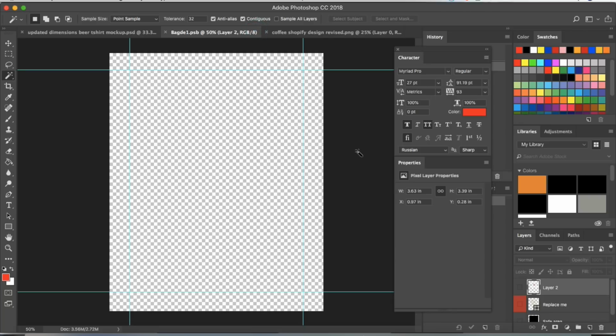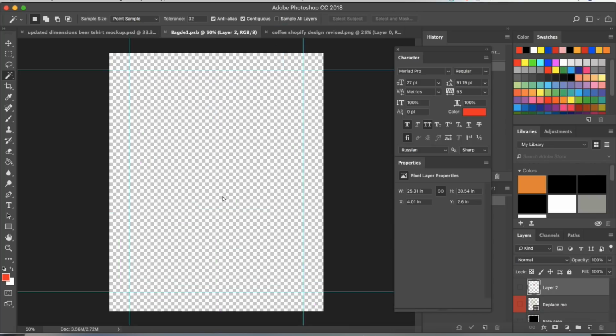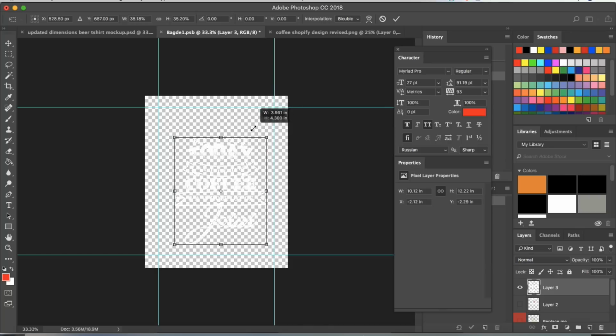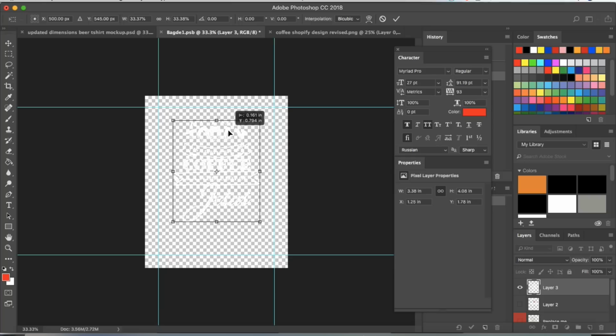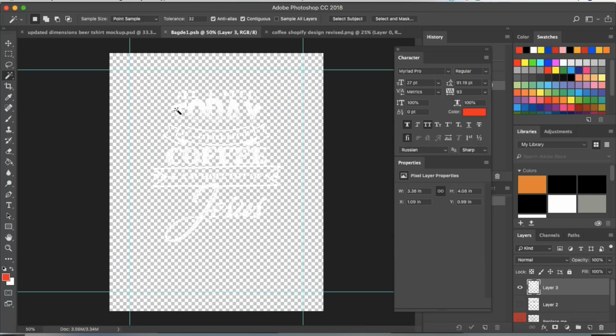Once you double click, it'll give you this second window, which gives you these blue guidelines to make sure that your design is within these guidelines to make it look good on the mockup. So we're going to drag and drop our design into this little box, and then resize it to make it look good on the t-shirt. Don't worry if you don't get it right the first time. You can always adjust it later on.